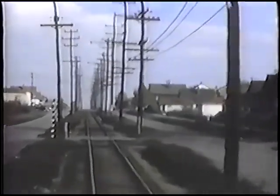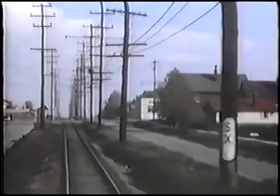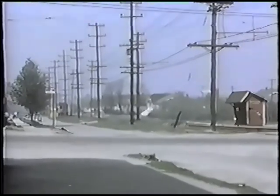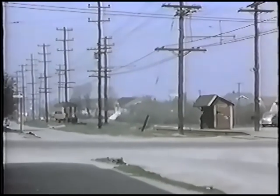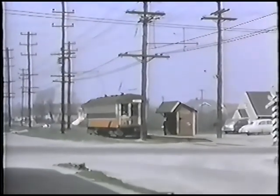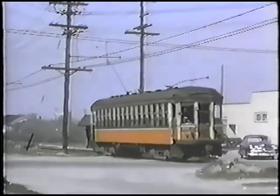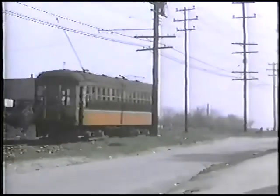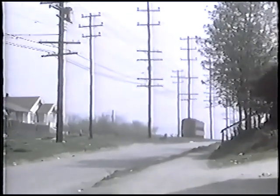Oh, he's coming up to Renfrew Street. There's the station ahead at Renfrew. This was all single track here, and half the time the stations were on the wrong side, and the motorman had to guess at where the door was, but they got pretty slick at it after a while. Now he's going down the hill, down towards Windermere Station.